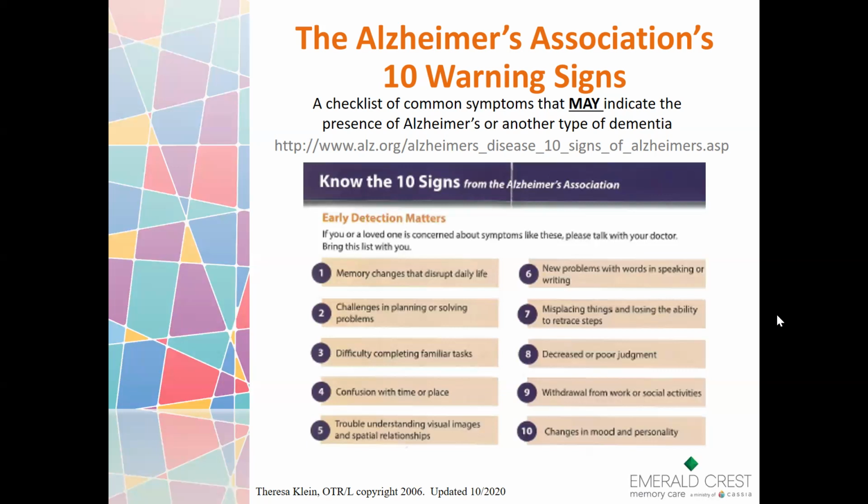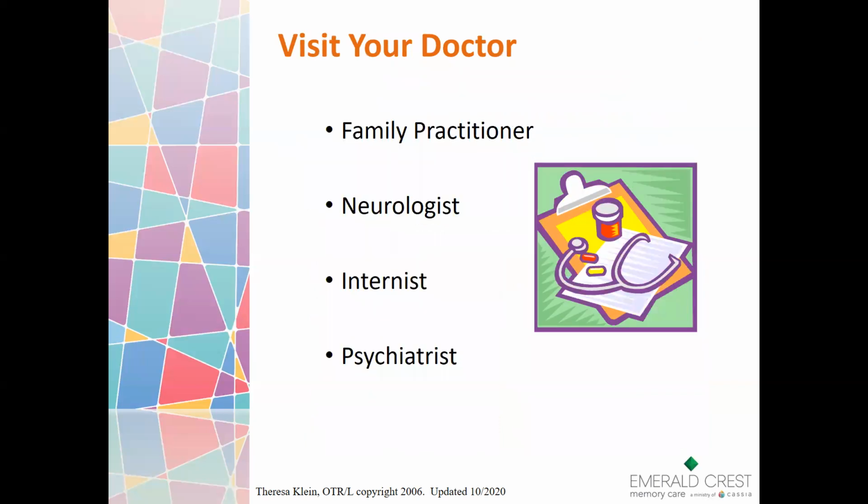They certainly aren't a sign that if I have 8 of these 10 things going on with myself, or see those in somebody, I have dementia. We can't diagnose somebody with dementia just based off of a little checklist here. So it is important to keep track of these things, but then pursue an actual evaluation to get properly diagnosed and to get proper guidance.